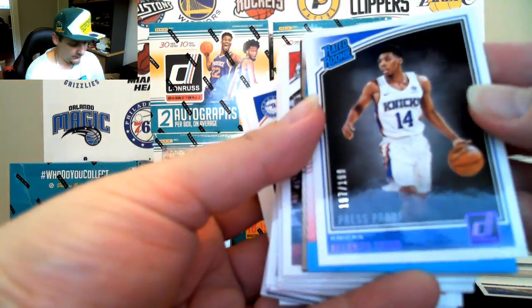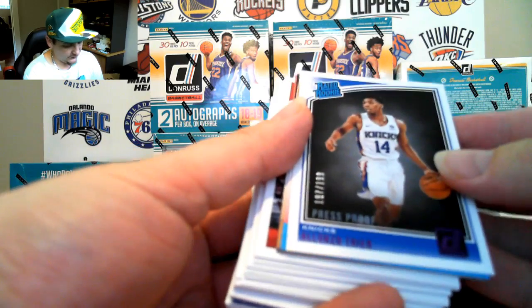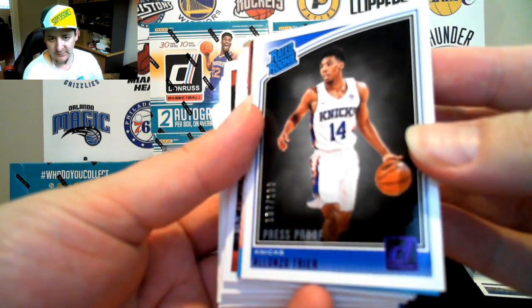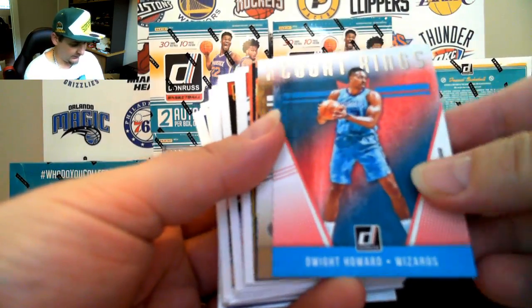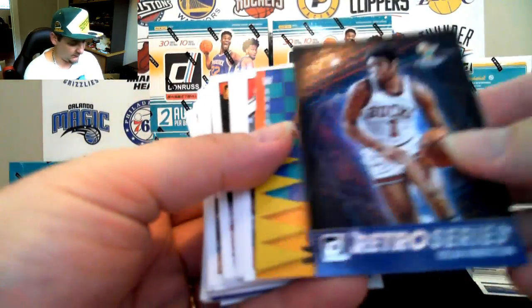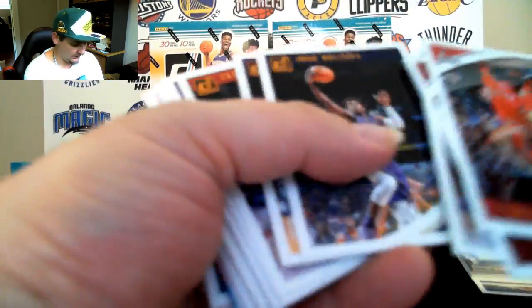There's one, Alonzo Trier for the Knicks. Nice, undrafted rookies making a little bit of noise. This is 197 of 199, New York Knicks, Gary Dixon. Court Kings Dwight Howard, Hall Kings Larry Bird, Shawn Kemp, all clear for takeoff, Retro Series Big O, and the Big Snake All Star.